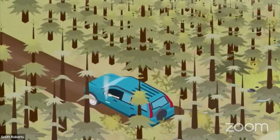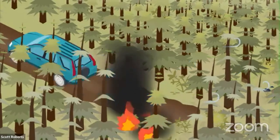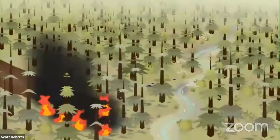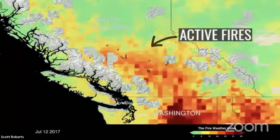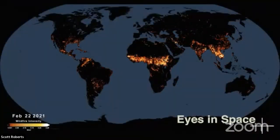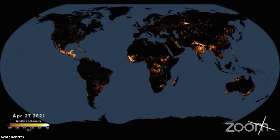As for a source of ignition, well, most of the wildfires that NASA detects from space are started by people. Others, usually in the Arctic and boreal regions, are ignited by lightning strikes. NASA can track these conditions and inform land managers when an area appears prone to wildfire. Every day, NASA is able to detect thousands of new fires from space.